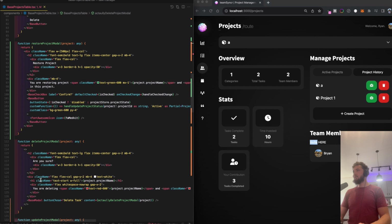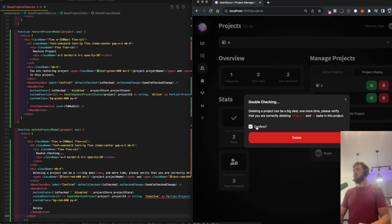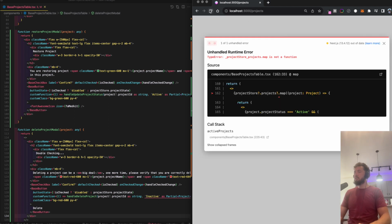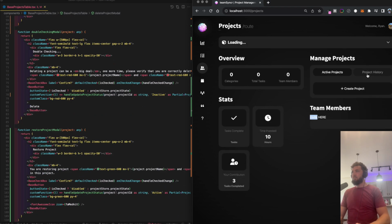So active projects. You get your double check. Break some state, of course, or some data on the DOM, and then okay. Yeah, I like that. I think overall that's the right idea, or at least 90% of it built. Details handle later, you know. That's the right idea. Oh, I didn't mean to delete Taskify. My fault. Boom, we're back up in action, folks.